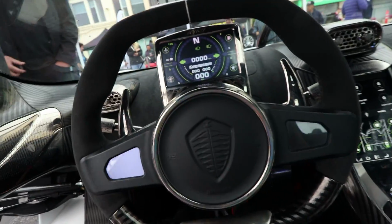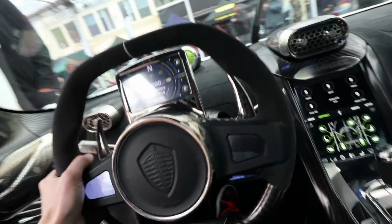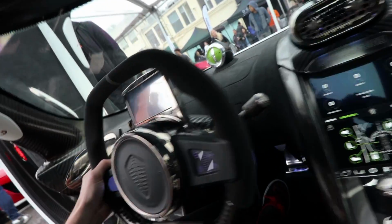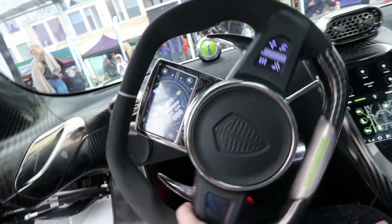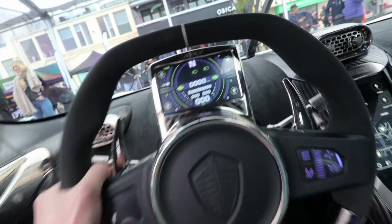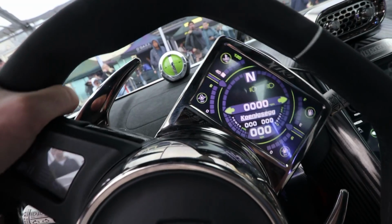Stepping in the Jesko. The door seal is so deep. Oh, we're good, we're good. Whoa, check this out. This could quite possibly be the first car to ever hit 300 miles an hour. I've seen all the videos on Instagram. I've been wanting to do this for so long. That is so sick. Check that out.